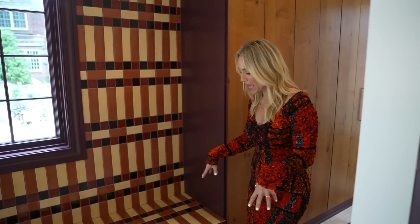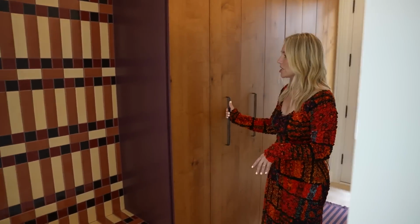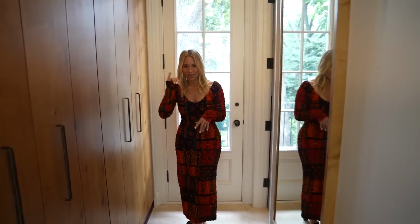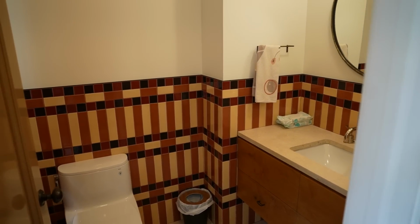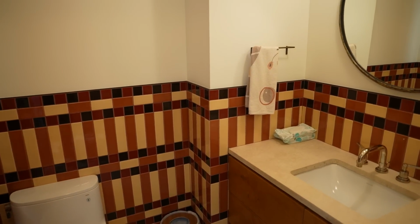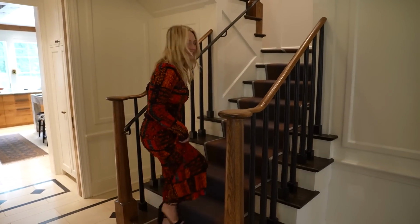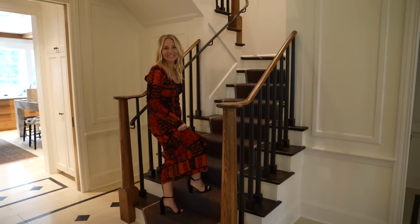So we've got this bench, it's full of storage. All of these cabinets kind of flex and they can hold pool noodles, beach towels, all of that. And then beyond, if you're running in and out of the pool, there's this pool bathroom, which carries through that same tile detail. Let's head upstairs to the bedroom level and take a look at some of the sleeping and lounging spaces up there.